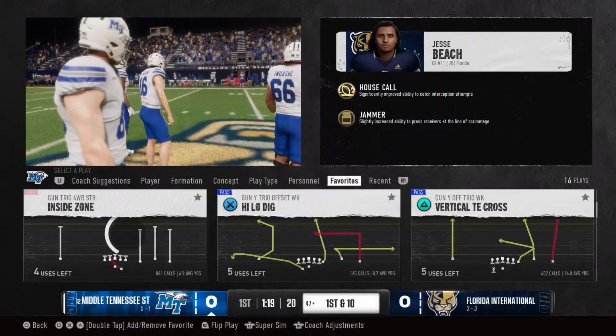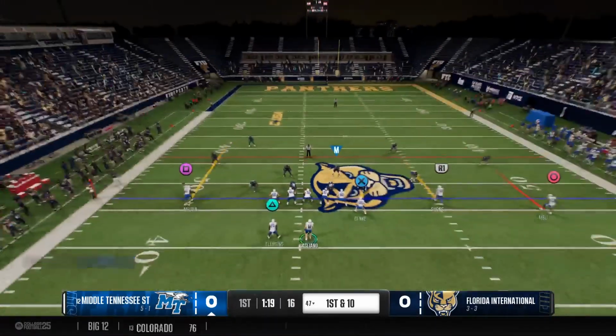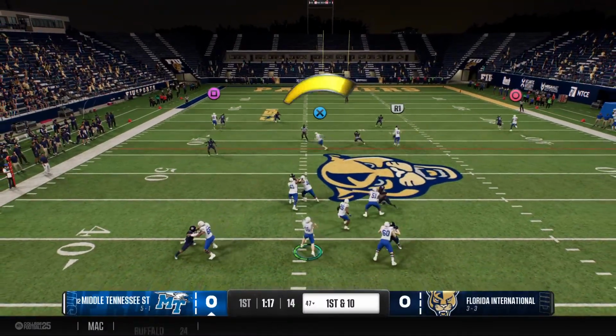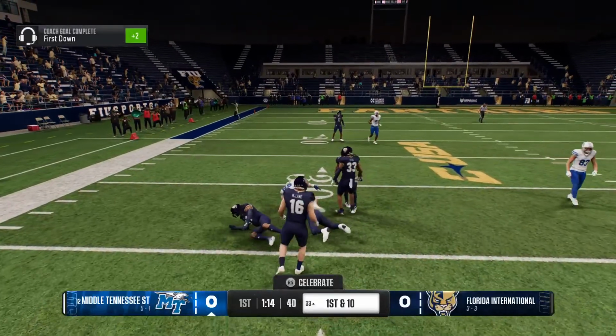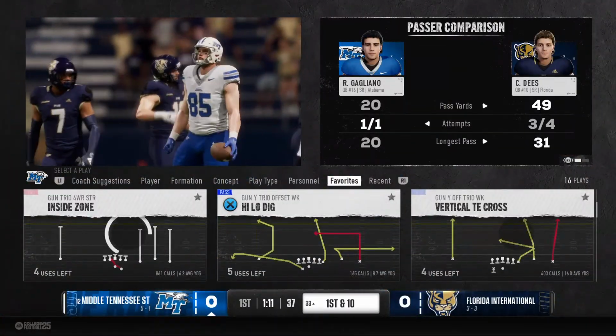The Middle Tennessee offense will go back to work. That last drive fizzled out, Jesse. They had to punt it. Yeah, they did. And, David, they're just going to have to do a better job this time around erasing the mental mistakes. And just trying to solve the defensive riddle, understanding what they're trying to do to you and attack them. I like this tight end.